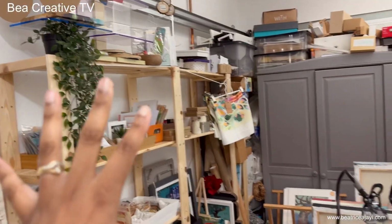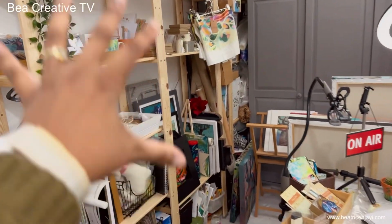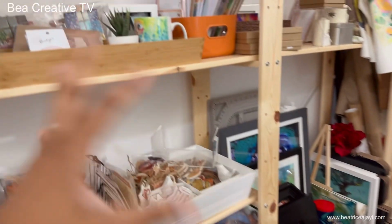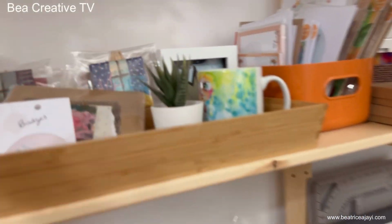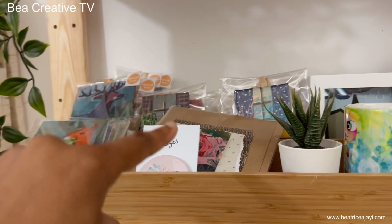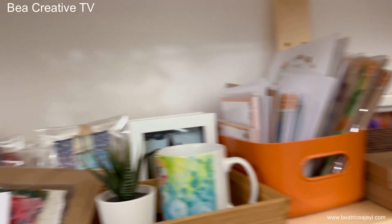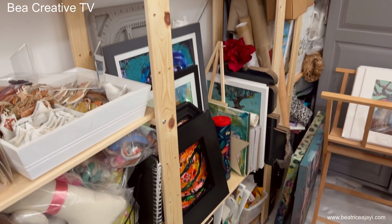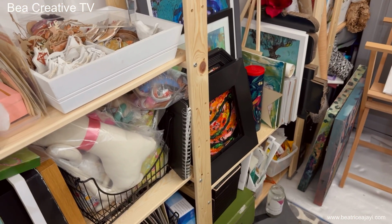So yeah, and then also here is some storage of some more of my artwork that I have created, and I'm planning to put into the shop whenever I need to replenish it. I still need to add a lot to my website. That is something that I think I need to really focus on.